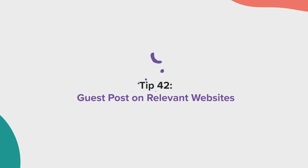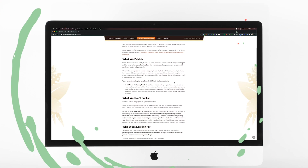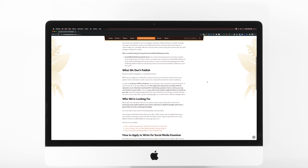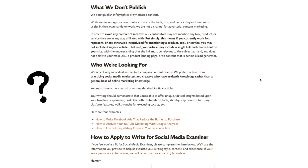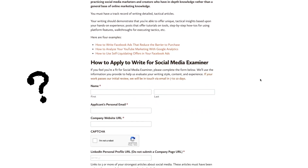Tip 42, guest post on relevant websites. One way to generate backlinks to your site is to write a guest post on a credible website in your niche. The easiest thing to do is simply reach out to such blogs and ask if they take guest submissions. Just remember to include backlinks to your website when you write the post.